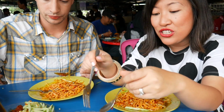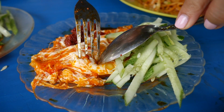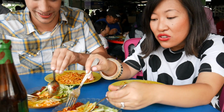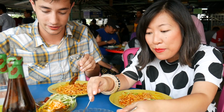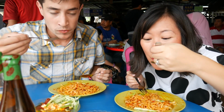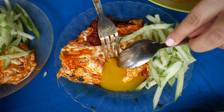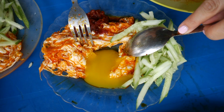Oh my gosh, it just looks incredible. And I reckon if we break into that yolk, it's just gonna explode everywhere. Look at that. Oh, yeah. That is a perfect egg. It is gorgeous. All right, I'm gonna chuck some cucumber and a bit more sambal onto that as well. All right, cheers. That yolk is so creamy. That is so far from overcooked. That is perfect egg. I want to eat like that every morning.